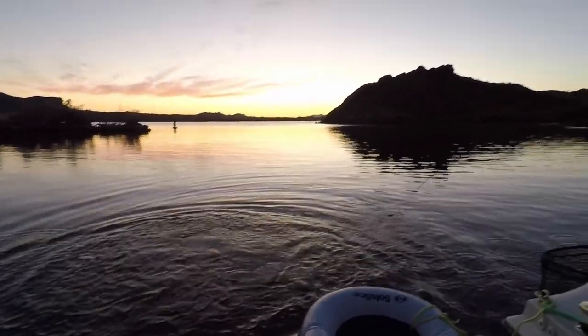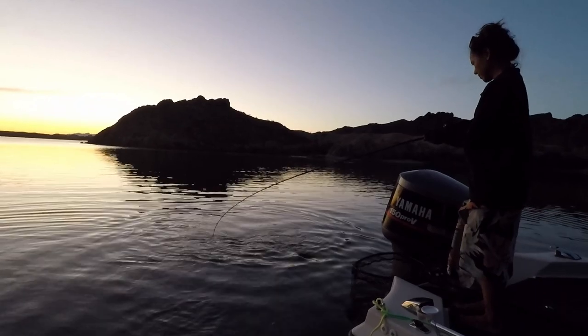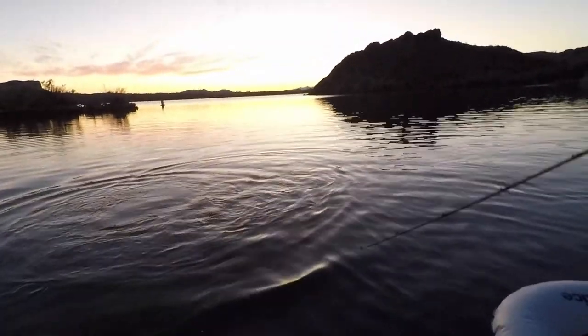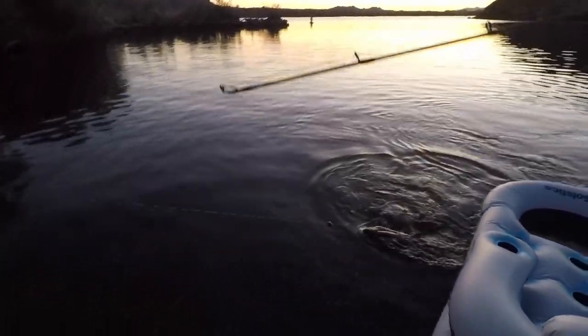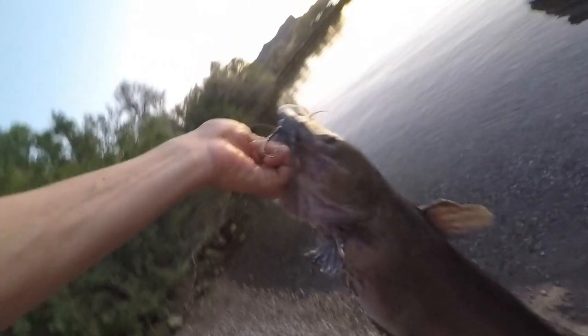Stop reeling and then put your rod tip towards me. That's a good one. He's not ready to come in yet. Well, it's a channel cat. And the corner of the mouth. That is a solid catfish.